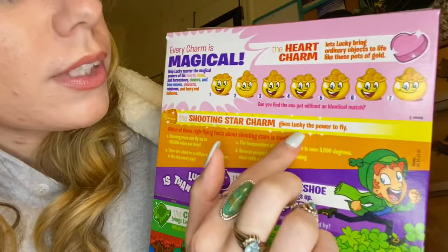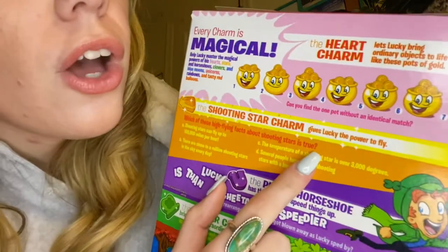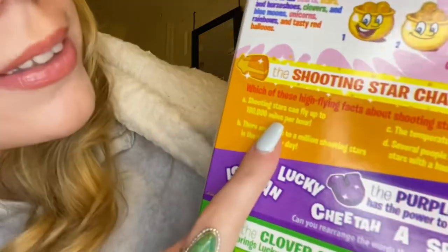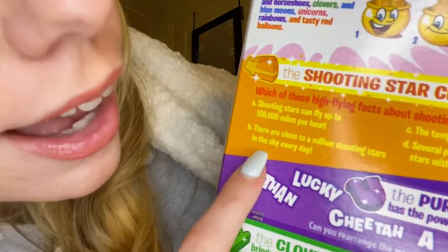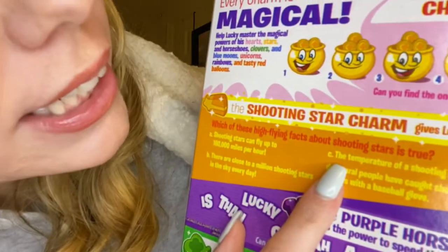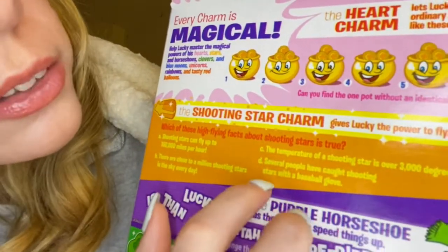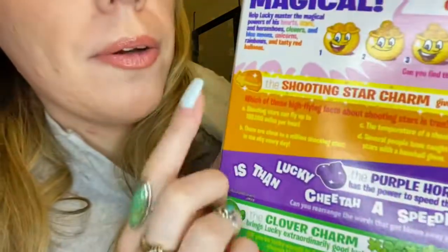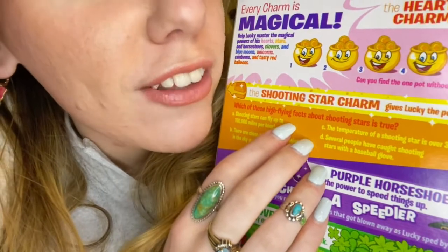The shooting star charm gives Lucky the power to fly. Which of these high-flying facts about shooting stars is true? A, shooting stars can fly up to 160 miles an hour. B, there are close to a million shooting stars in the sky every day. C, the temperature of a shooting star is over 3,000 degrees. And D, several people have caught shooting stars with a baseball glove. So A, B, and C are true, and D is false.